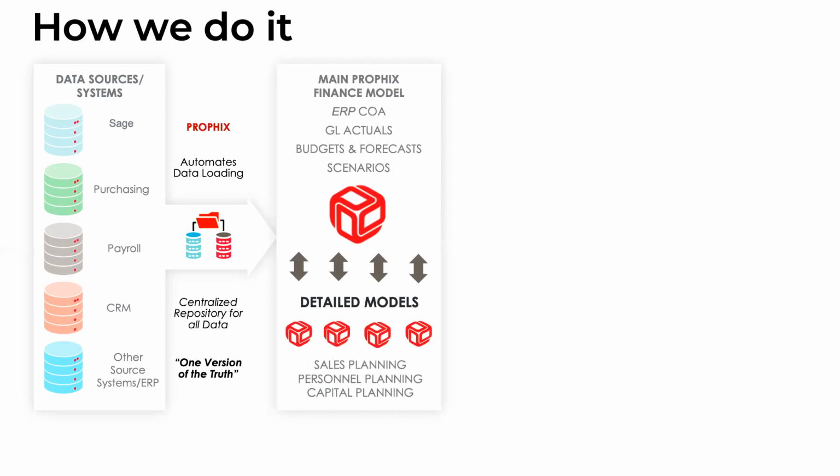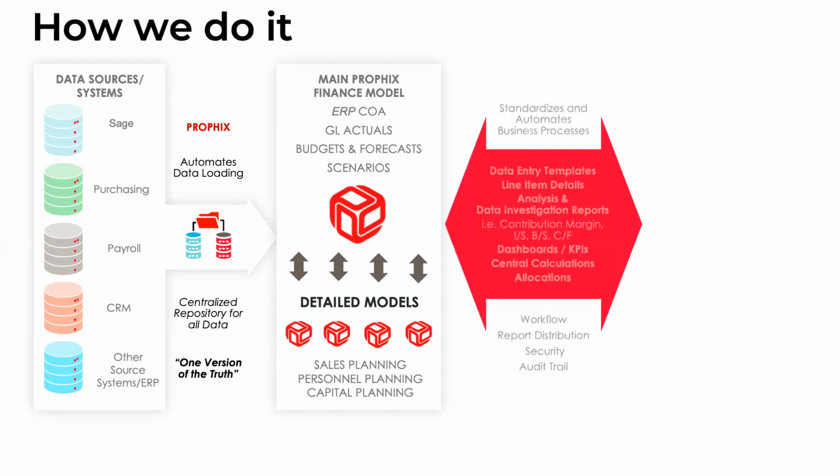So we'll build core finance models, revenue planning models, budgets and forecasts, but the key being that these are all interconnected cubes where you're budgeting and planning and reporting from the same set of data, all with the governance and control that Prophix brings. So no worries about version control or anything like that. You're always planning and reporting from the same source of truth.